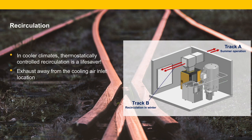These systems vary in complexity, but at its simplest, the concept works like a railroad switch, moving exhaust air either down track A out of the room during high temperature periods, or down track B back into the room during low temperature periods. Recirculation involves installing a thermostatically controlled damper in the ducting train of the compressor and linking it to the thermostatically controlled inlet louvers that we've previously discussed.